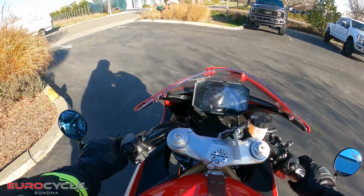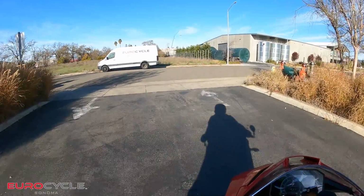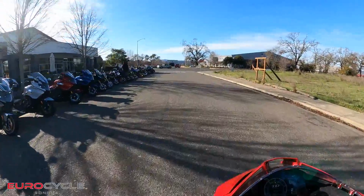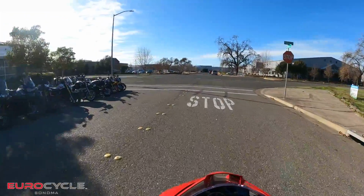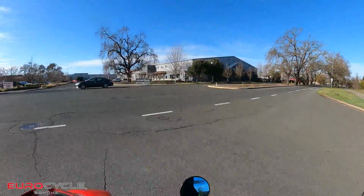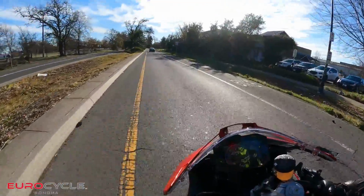Very nice cluster. So let's go ahead and get out on this open road and see how this thing does in the twisties. Now, one of the things I noticed right off is it has a cable clutch. I would have expected a hydraulic clutch. I don't know why I would have expected that, but it just felt like the bike should have had a hydraulic clutch, but I don't know.